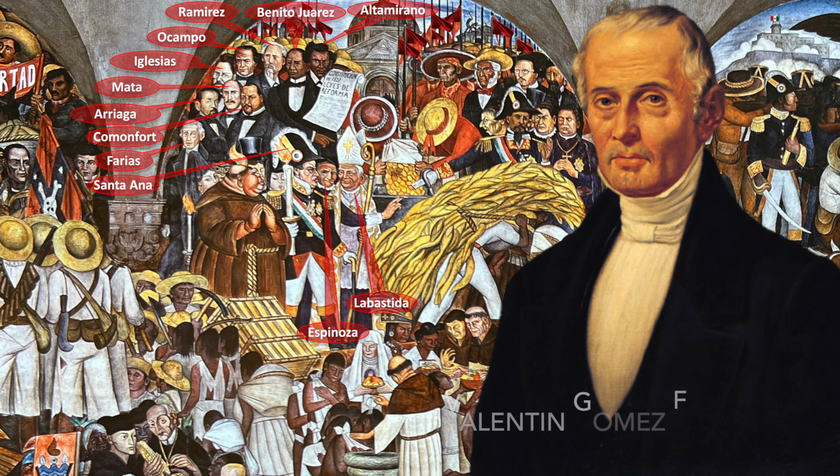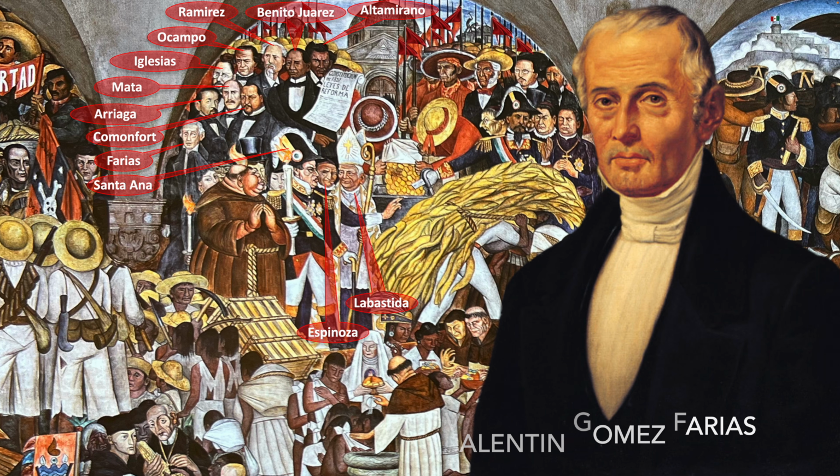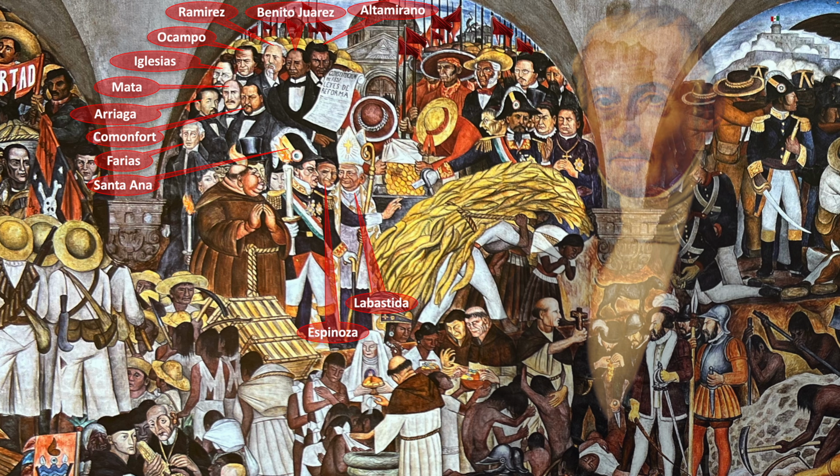Valentin Gómez Farias studied medicine at the University of Guadalajara in 1807, but went into politics and in 1821 joined the Iguala Plan. He later approved the coronation of Agustin de Iturbide. He also acted as interim president on 5 occasions during the Santa Anna on and off reign.